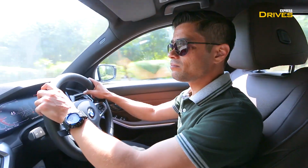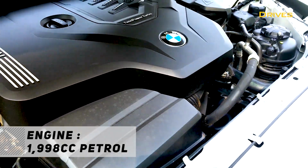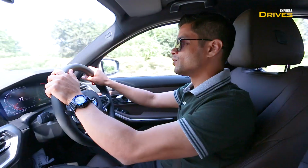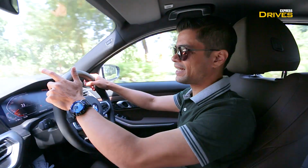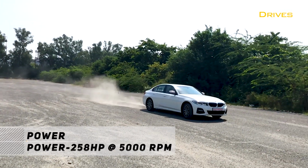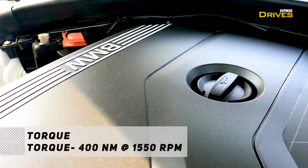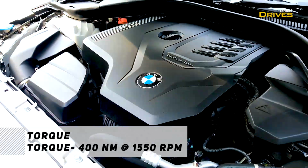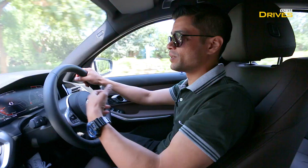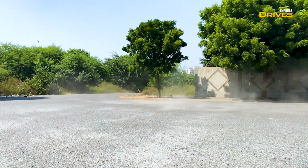Now, the engine powering this car is the same unit that was powering the older model, but this time around it produces a little more power. In terms of power, what you get is a slightly higher number, which is 258 horsepower as opposed to 252 in the earlier model, and torque has gone significantly up to 400 Newton meters from 350 Newton meters in the previous gen model. All the power is transmitted to the rear wheels, as it should be in a 3 Series, through a smart 8-speed automatic gearbox.